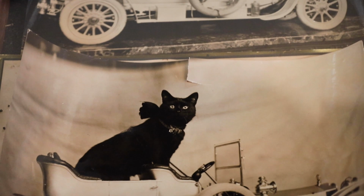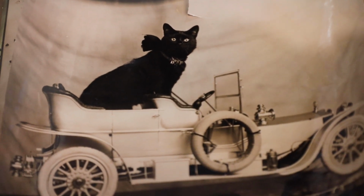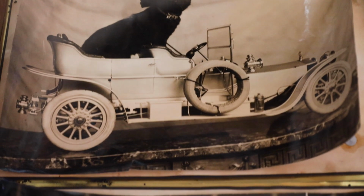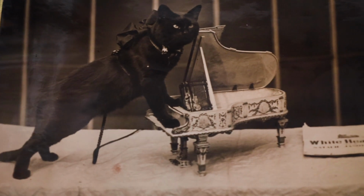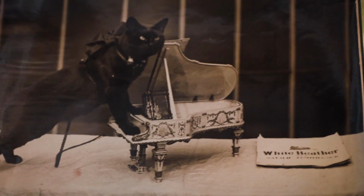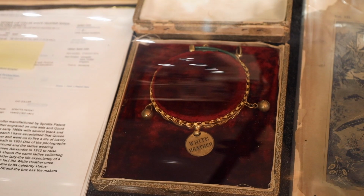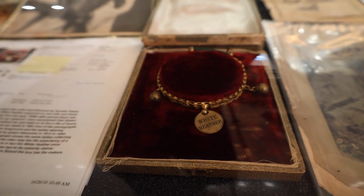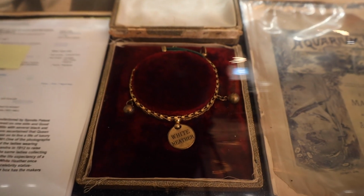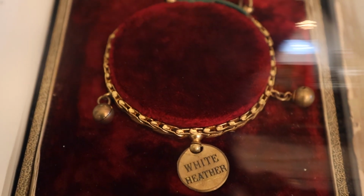And Spratt's always made special gifts for her animals, including this cat collar, which was made by the Spratt's dog food company. She wasn't a cat lover per se, and this cat, the story goes, wandered into Buckingham Palace, and of course the help fed it and liked it, and the Queen found it and also liked it, so she decided to adopt it. And they put it in all these different little exhibitions around the United Kingdom, including you've got White Heather playing the piano, riding in a car, all kinds of things. And he's wearing his famous little collar here that was made for him by Spratt's.